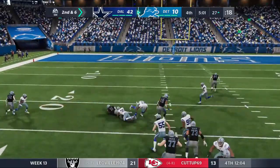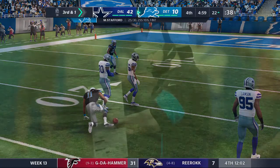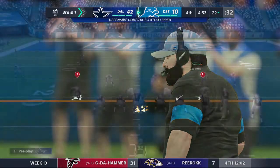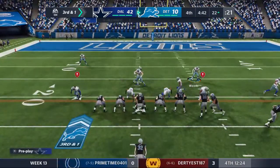Throwing again on second down. Stafford got his man complete over the middle. It's Jones. That catch good for 5. It's third down. Brings up 3rd and 1.